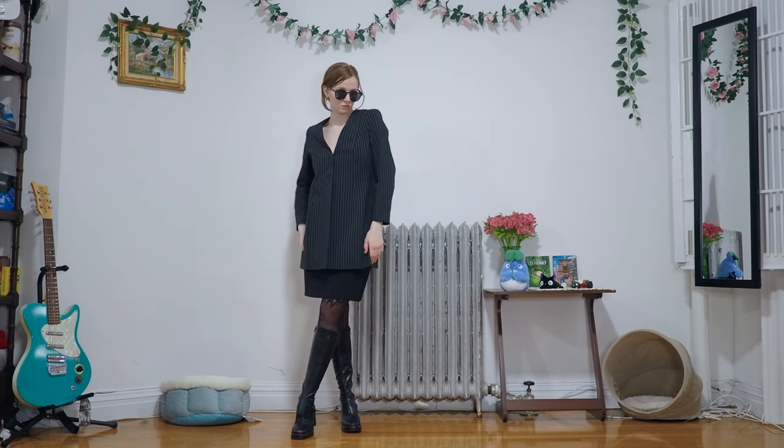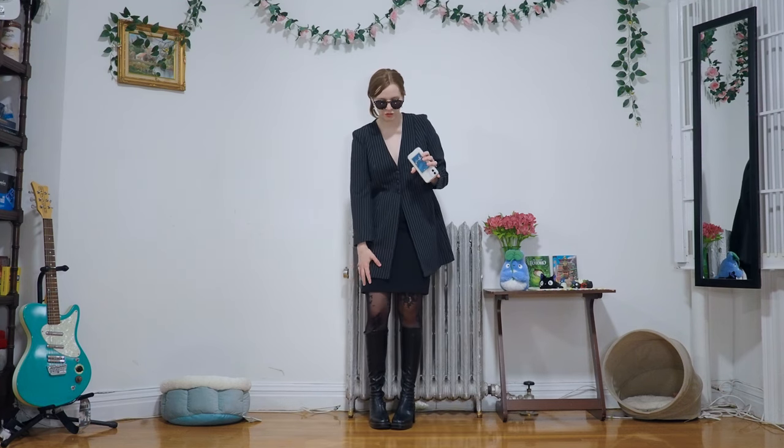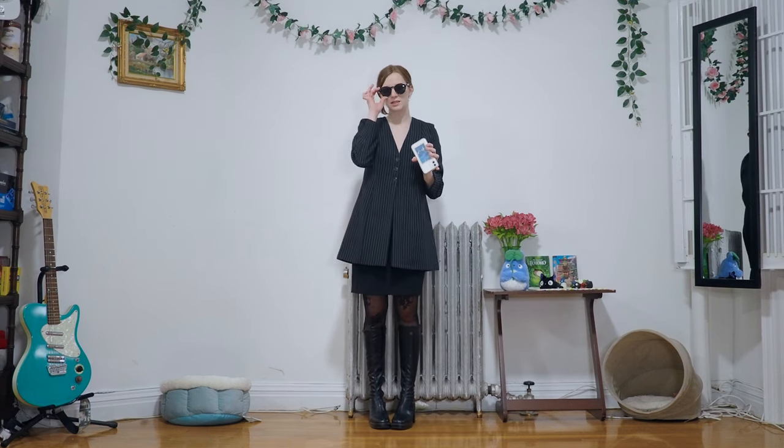Obviously, you could replace the blazer for something else, like a polo or a button-up. I'm just going with the blazer because the blazer is something that I usually would have worn in the office. If you wanted to make it a little bit more playful, you could change the skirt to something else, like a tennis skirt or maybe a shorter skirt. Point being, I feel like if you wanted to make this even more daring, you could, but we are not trying to cause any problems on this channel, so.